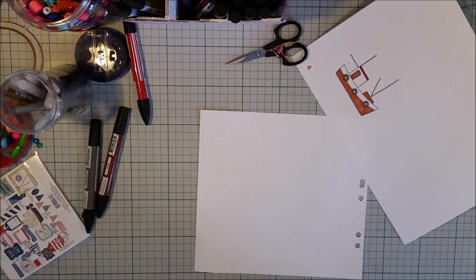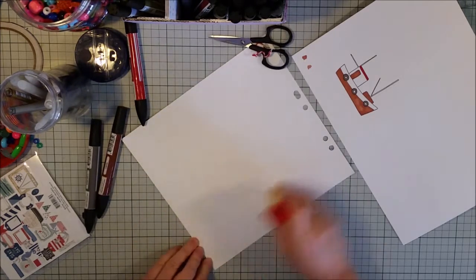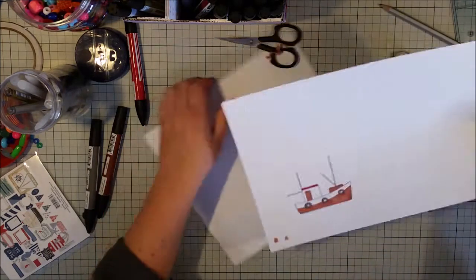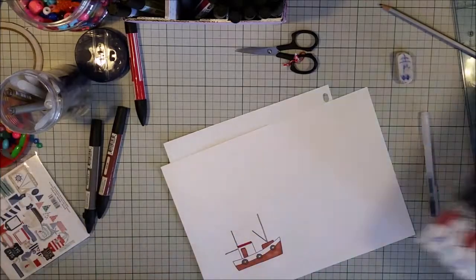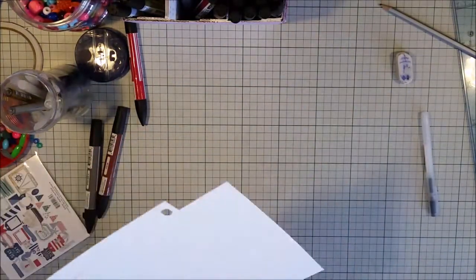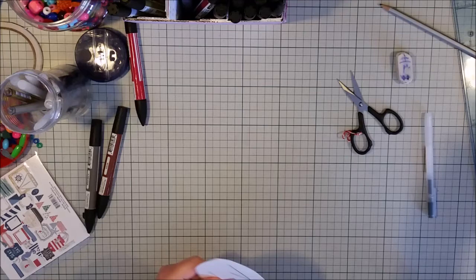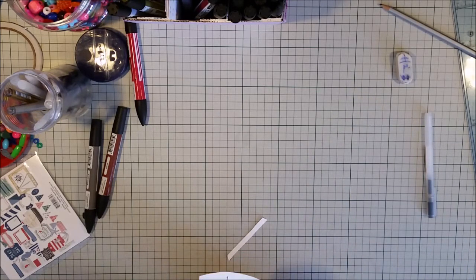And since I love making themed pages like this, I thought, I need to remember this, and I must use this technique more often. To give the piece a little bit more weight, I glued it with a glue stick onto another piece of cardstock to make it double weight. And then I'm just, with my Silhouette scissors, cutting out the boat so that it becomes a die cut.